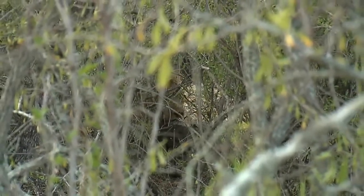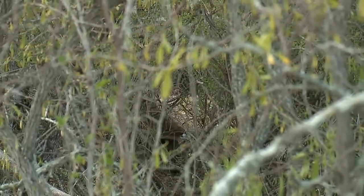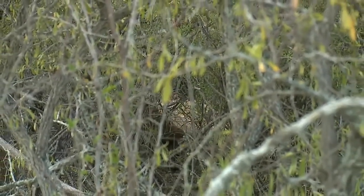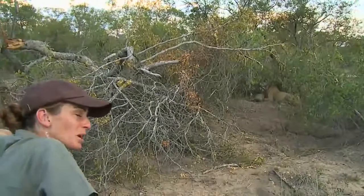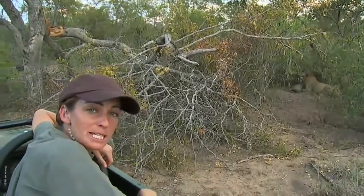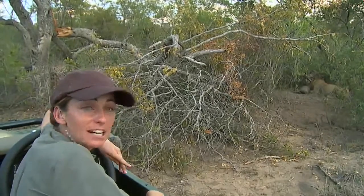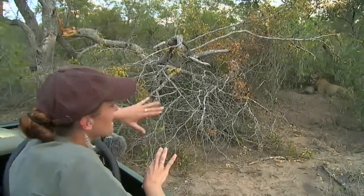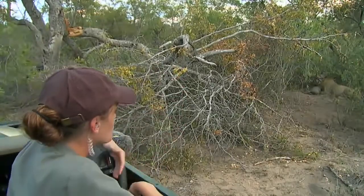So I think Jamie's got the best view. So we're going to hop back on with Jamie and we're going to go see what else we can find out there. We might have the best view, but we certainly don't have the best smell, do we, Dave? It's a little bit stinky here. This is the only really nice, clear visual of this lion, and the wind is blowing straight towards us.